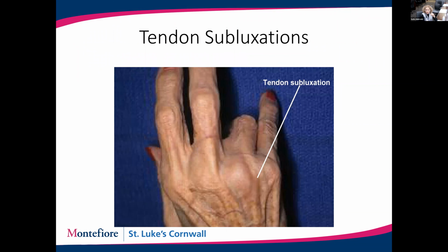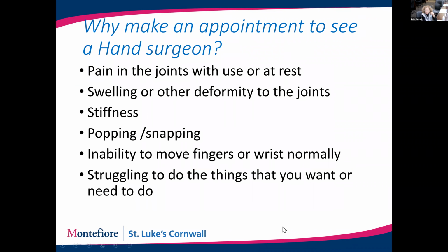Another problem that we can see is snapping. Well, what happens is that when you make a fist, if you see the rope of the index finger and the long finger, you'll see a cord running right over the top of the joint. But what do you see when you look at the ring finger? The rope is off to the side. It's sitting in the cavern between the ring finger and the pinky finger. That's a subluxed tendon. So that's another problem that can happen in rheumatoid arthritis.